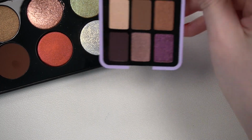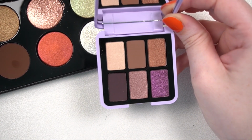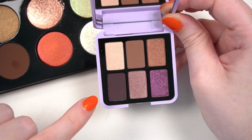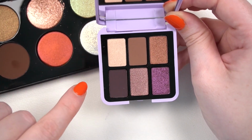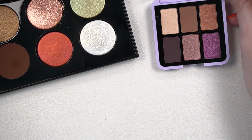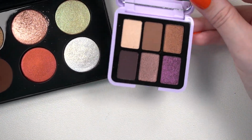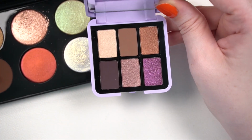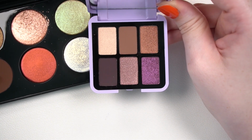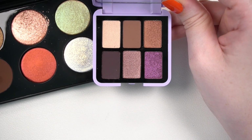As I mentioned, you are getting a lot of repeat shades in this palette, but if you don't have any of the motherships, this would be a good way to try out Pat's formula, pending the result of the swatches. I don't think any of these shades are what people refer to as the special shades, like this quad here. So just be aware of that, but for $29, I think this is a really good price point, especially if you are traveling or you just want to keep everything contained in a small makeup bag.